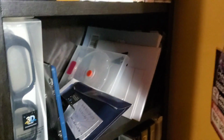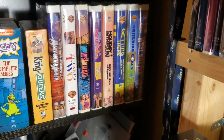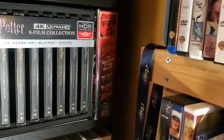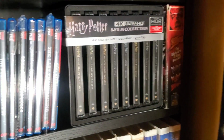But that's there. The next shelf up is Marie's Mary-Kate and Ashley VHSs that we keep right there. King of Queens, Rugrats Complete Series. Over here we have a Killjoy DVD box set. My Harry Potter 4K Steelbook set.